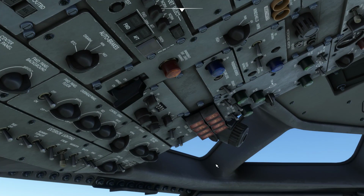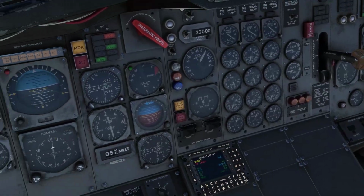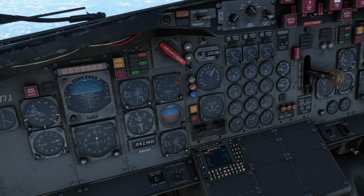Descent. We expect to be on the ground in about 20 minutes or so. Thank you for flying Southwest Airlines.